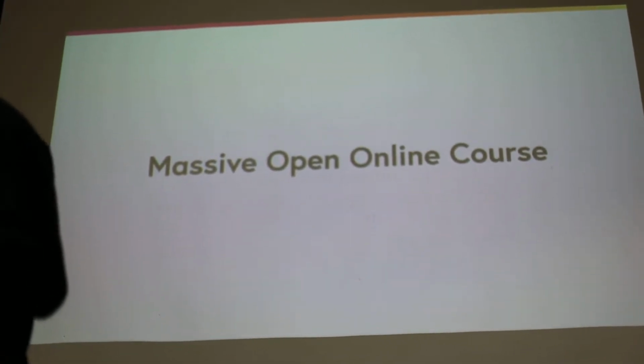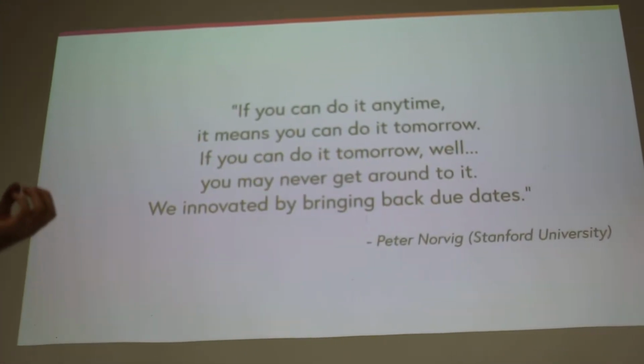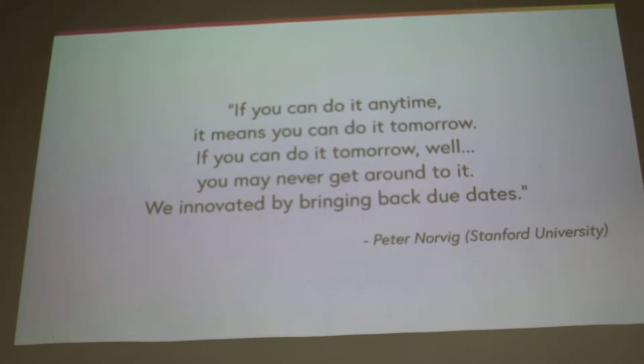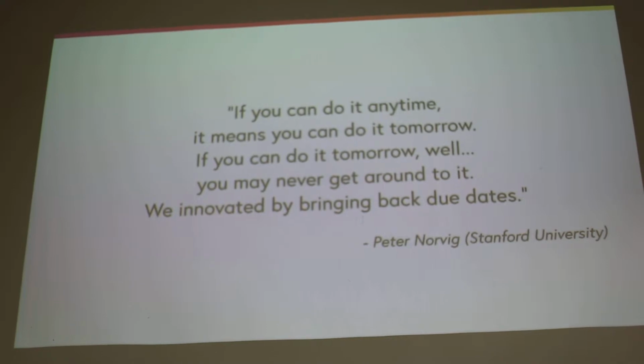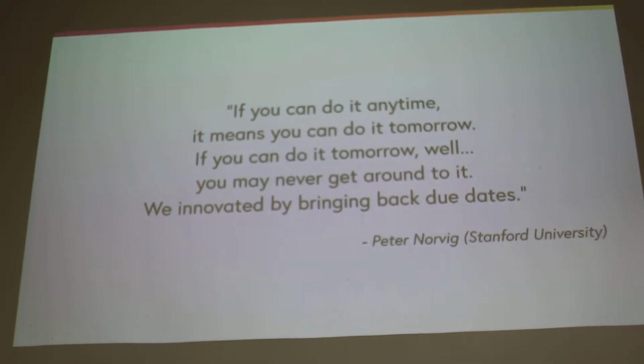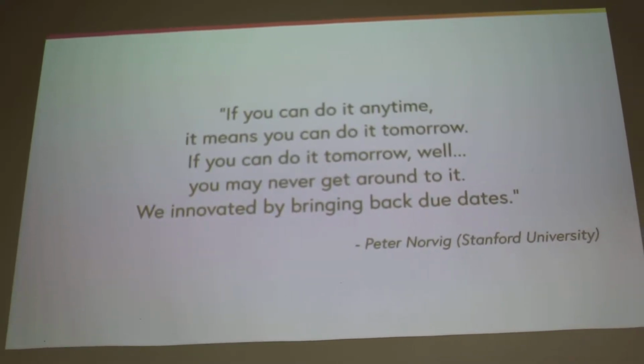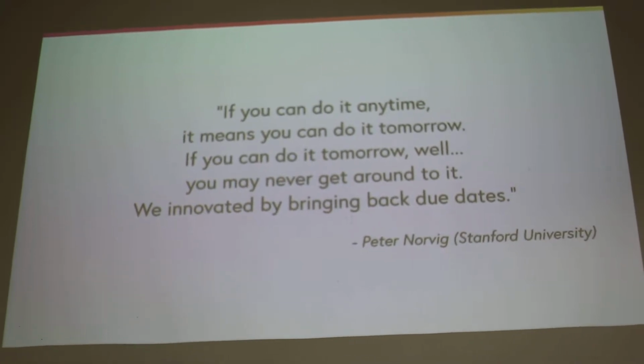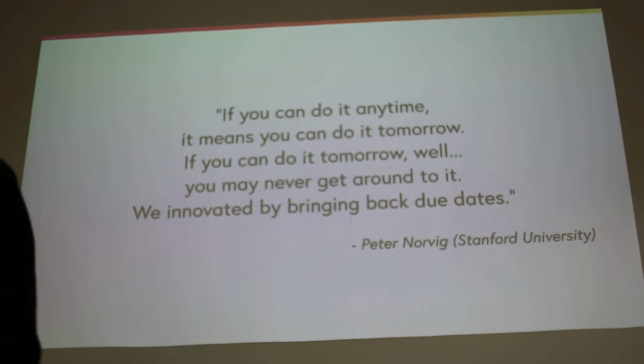And this is quite an interesting quote from Peter Norvig, who ran one of the original MOOCs. And he said, if you can do it at any time, it means you can do it tomorrow. And if you can do it tomorrow, well, you may not get around to it. And so he thought that the innovation in terms of MOOCs was bringing about the due date.